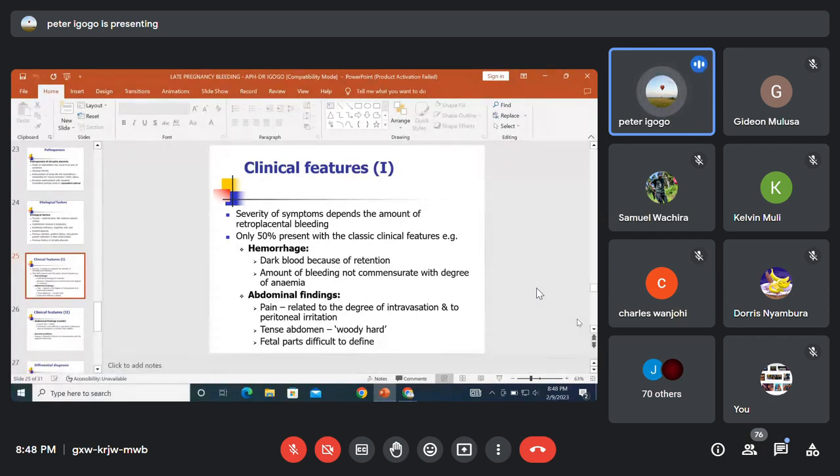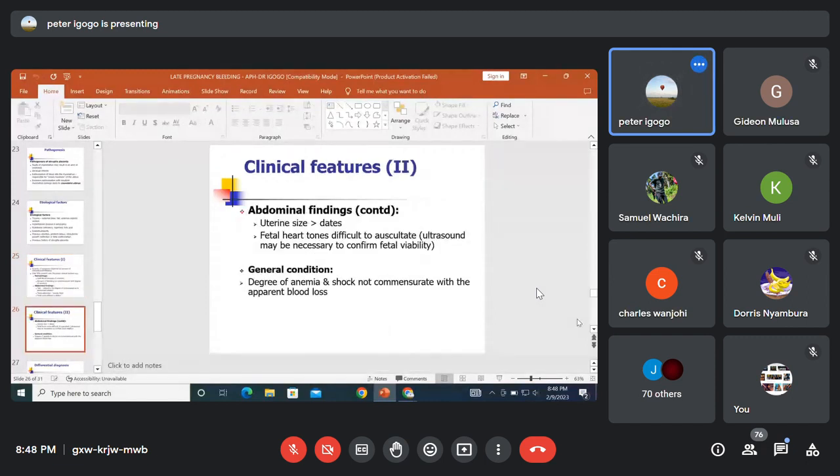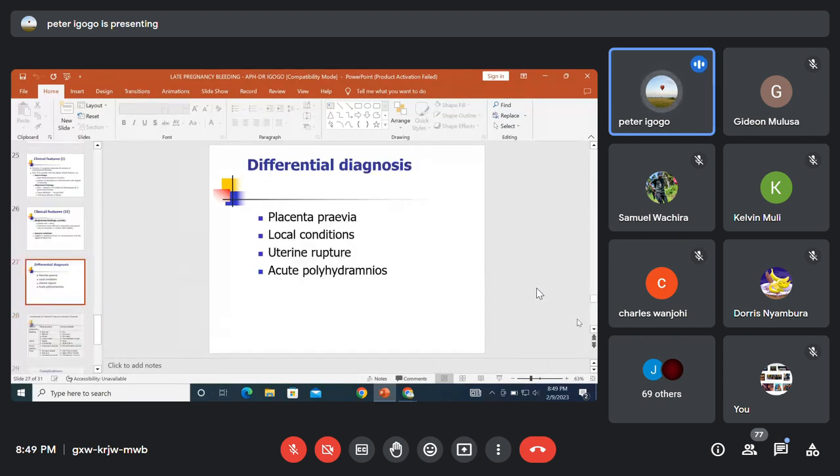When you do abdominal examination, they usually complain of pain. So you're going to get tenderness when you palpate. And the abdomen is tense, and the fetal parts are very difficult to define. You get the uterine size is more than the dates because the bleeding is inside, including into the myometrium. The fetal heart rate, unlike in placenta previa, is difficult to auscultate. And actually, you might have an IUFD. The general condition, the degree of anemia and shock don't commensurate with the apparent blood loss.